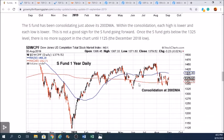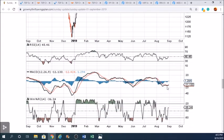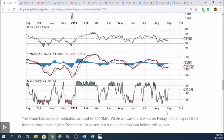The S fund's not doing as well. As you can see, we punctured through here a number of times, and we have not reached the top. We're seeing a lower low, lower high, and a lower low, so that's a downward sloping trend. We're really hoping to see it break that, and that is on a short-term basis. Results are a little more mixed here, not above the center line for our RSI. Black did cross the red, so that's positive, but it's a lot lower on our Williams percentage R.